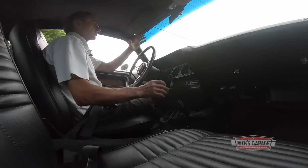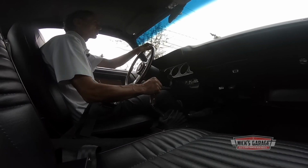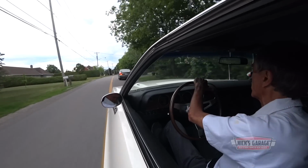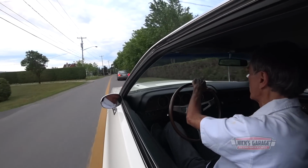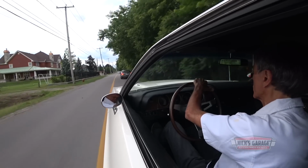Look at this. I just finished building this car. There's no rattles, no shakes, no noises, no squeaks, nothing whatsoever. And when I put this car together, I make sure every screw tightens up. I want to make sure every retainer is there, every clip, everything, every one of them's tight. If there's anything I hate, it's noises, rattles, squeaks.